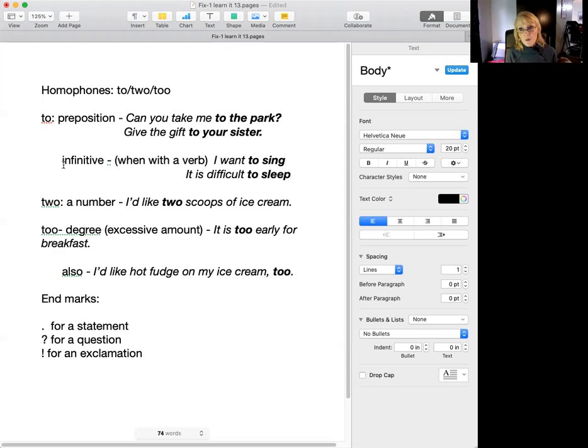TO also can be attached to a verb. I want to sing. We call that an infinitive. It's never the main verb of your sentence. It's usually used as something else, like the object of your verb, I want. I want to sing. But it's not a preposition. But it's still that TO. I want to sing, I want to sleep, things like that.